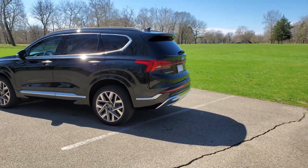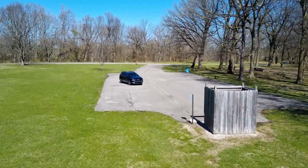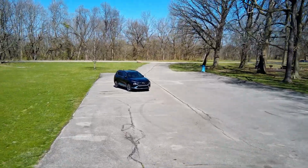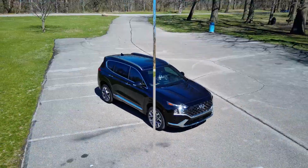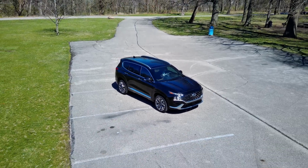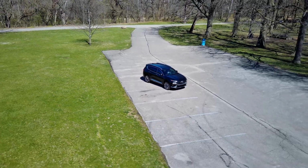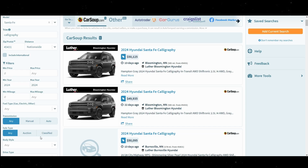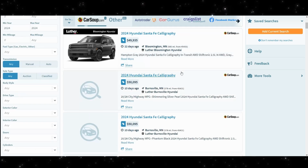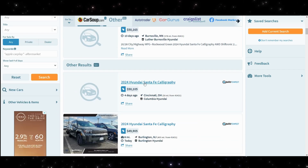Now, the 2023 Santa Fe Calligraphy goes for $46,000 currently MSRP, brand new. We picked ours up for $40,000. Plus, the dealership threw in a free lifetime powertrain warranty on top of it. How much sweeter of a deal can you get than that? Now, for comparison, the 2024 calligraphy models are selling for well over $50,000. You heard me right, $50,000 once you add in tax, tag, and title.